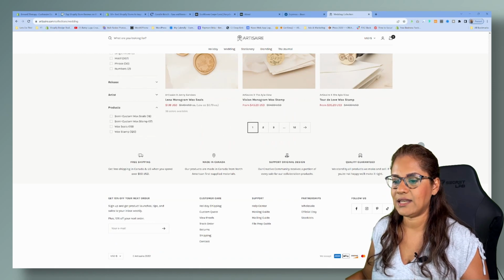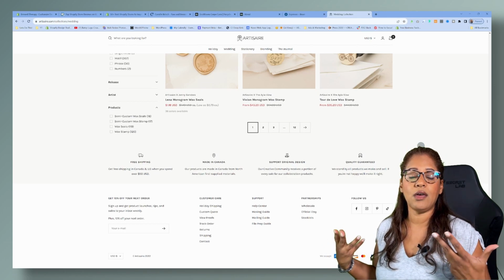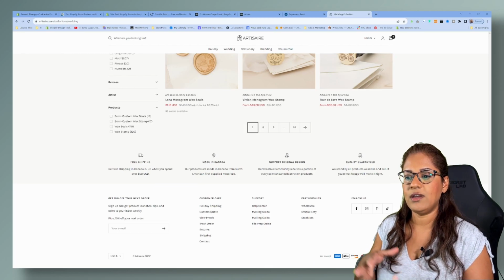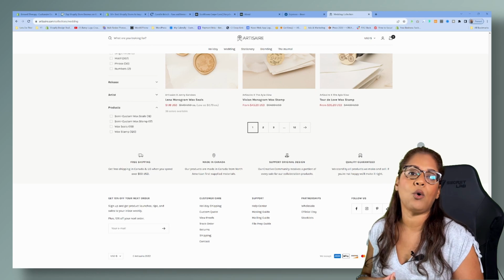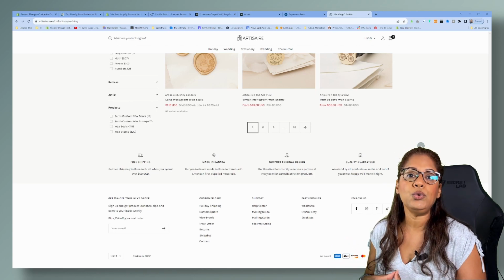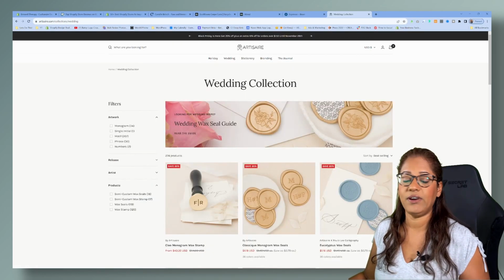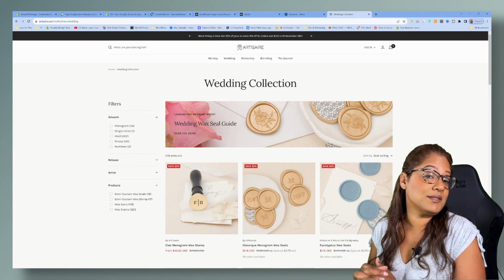One of the nice things that they're doing here that a lot of people don't do in Shopify: you can add more information to your collection page, just like they did here, right? So they're emphasizing they have free shipping, made in Canada, the support, and the quality. So you can also add additional sections to your collection page. It doesn't have to be just products. So again, just a great example of a collection page, and that's why they're on the top 50.